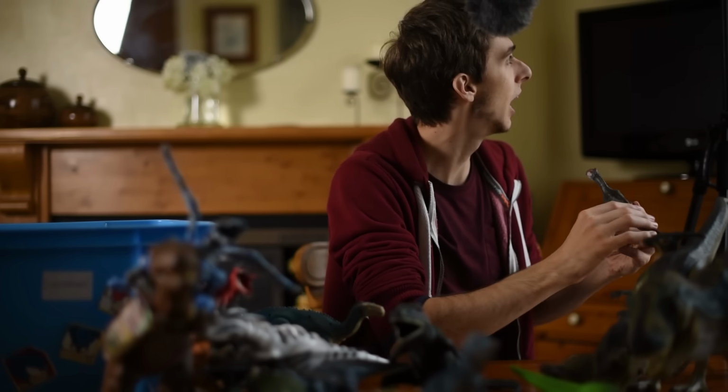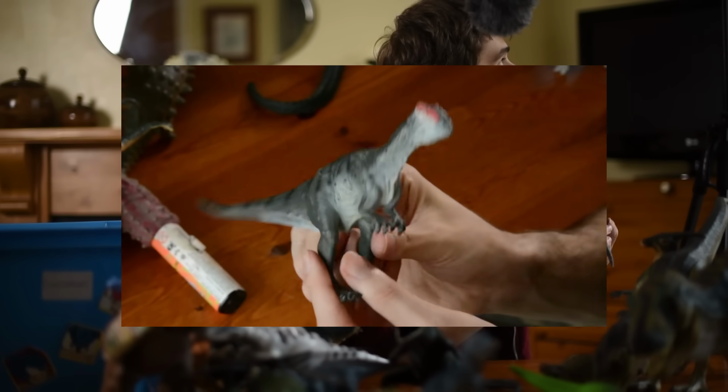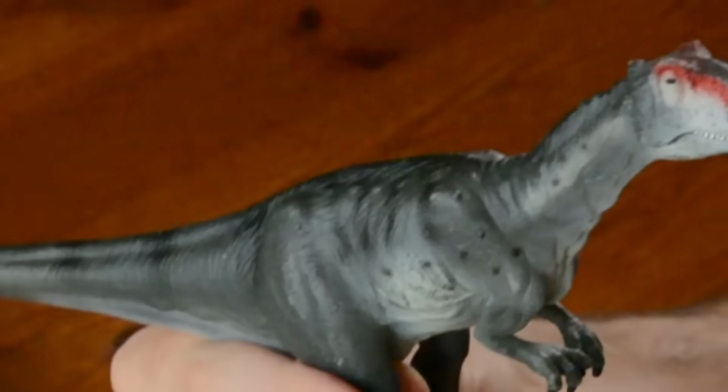Here we have Big Al. This is an actual Walking with Dinosaurs Allosaurus. Cannot move really at all. It's basically just a statue. Look at it there, looking amazing.